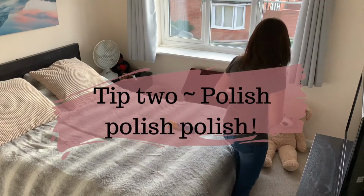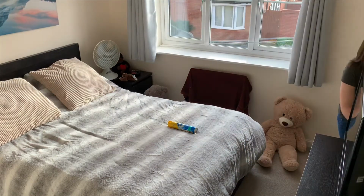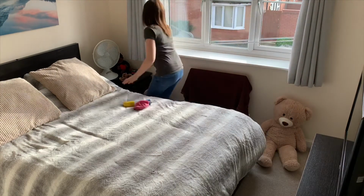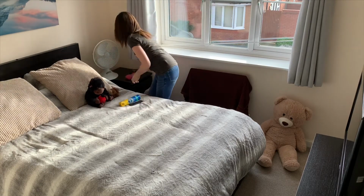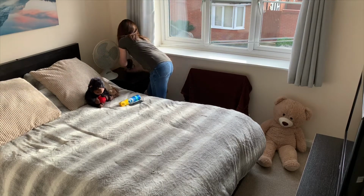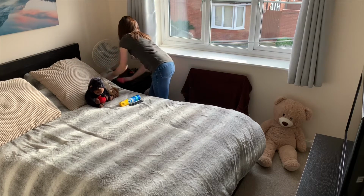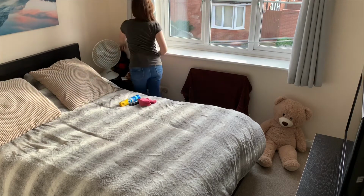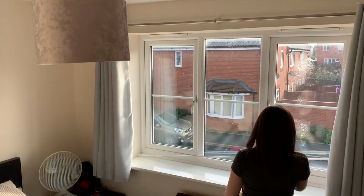If you have a coffee table or a TV stand or anything like that downstairs and you're only doing the living room, give that a quick polish. You would be amazed at how the smell carries throughout the whole of your house. It smells so fresh, it smells like you've been cleaning all day. It is just gorgeous, so I would definitely recommend polishing if you have some unexpected guests coming round and you have no idea how to freshen your house up quickly. Give your coffee table a quick polish.